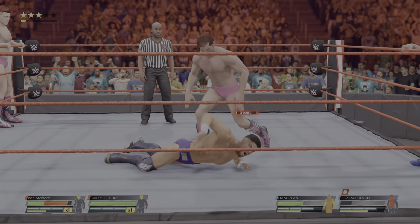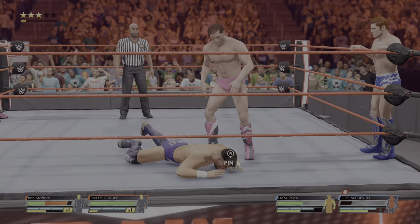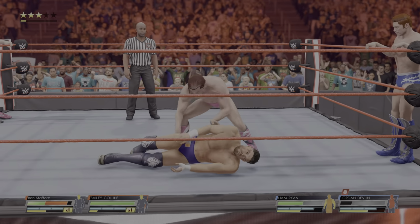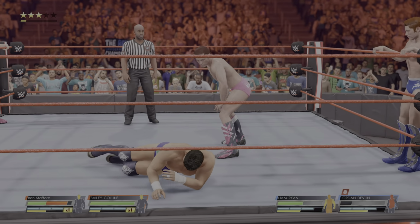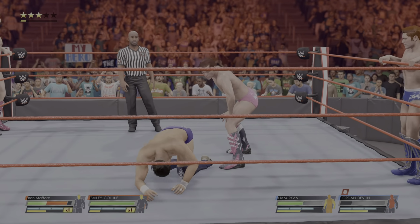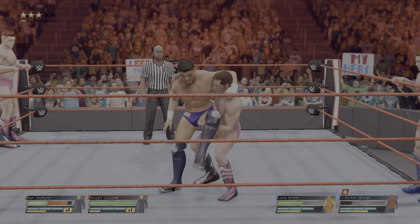Consecutive attacks keeping Devlin off his game. But Devlin can't allow this burst to hinder him. No, right to the kidneys. I think we know what's coming next. Bad spot for Devlin.